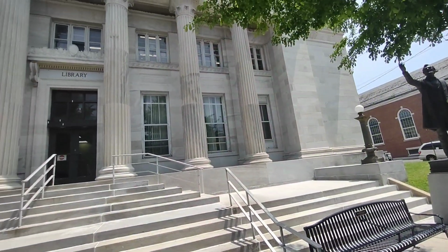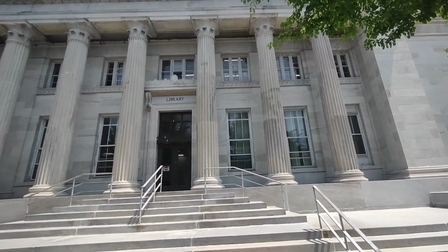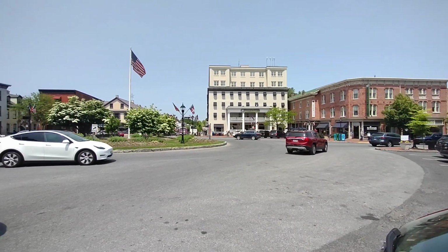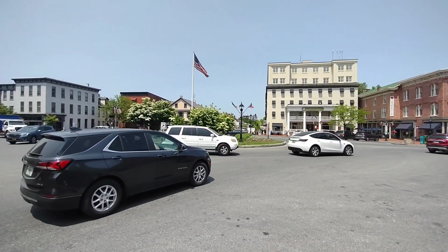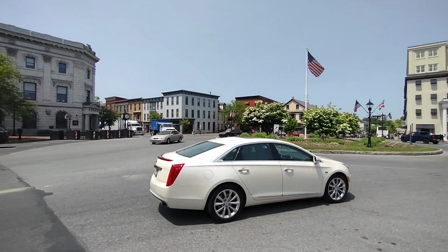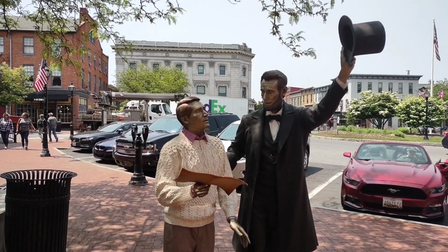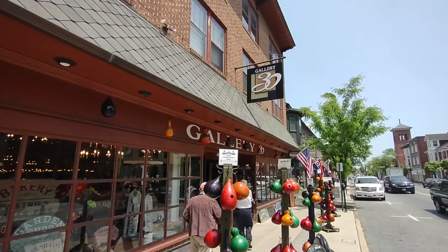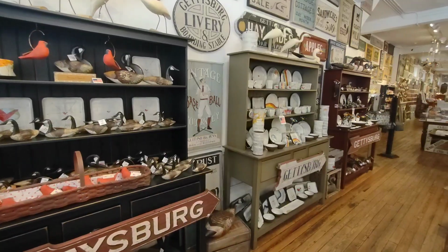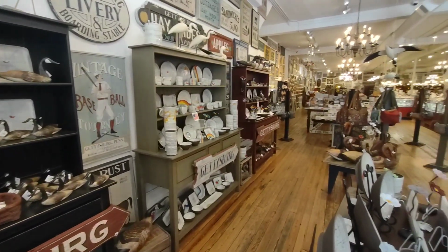One of the great things about Gettysburg is really how walkable it is. Walking around the town square, there are a lot of beautiful historic buildings. That is a major hub for a lot of restaurants and shops as well. So walking around the town square is definitely a must, especially at night after a long day of being on the battlefield. It's a beautiful place to walk around. A lot of times, especially in the summer, they will have live free music playing.